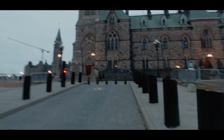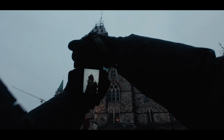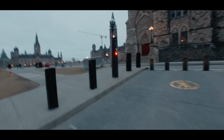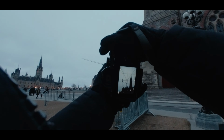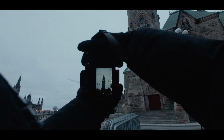All right, well, we got some architecture, so might as well take some photos up, guys. Not gonna be anything crazy because it's very overcast and cloudy, but I'm gonna be taking some photos of whatever we can find in the section, like the nice clock tower of Parliament. Bam.